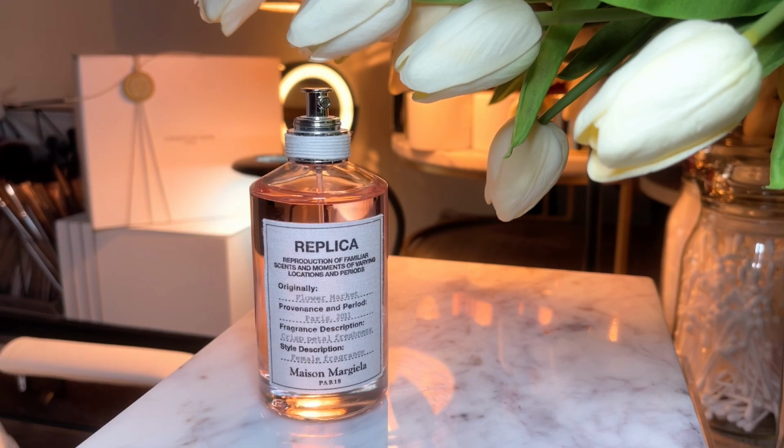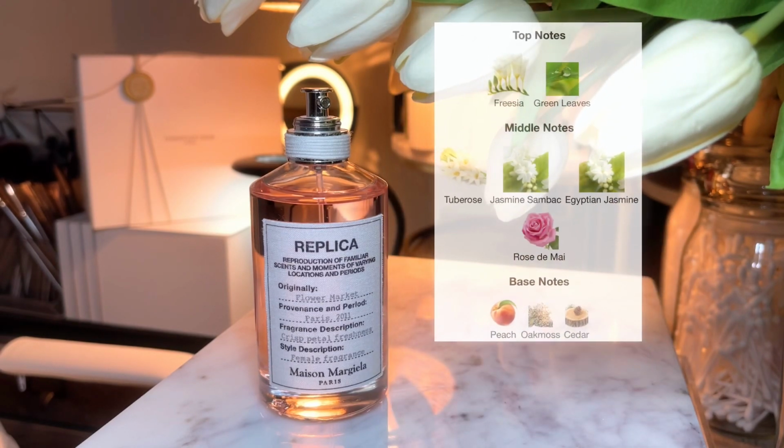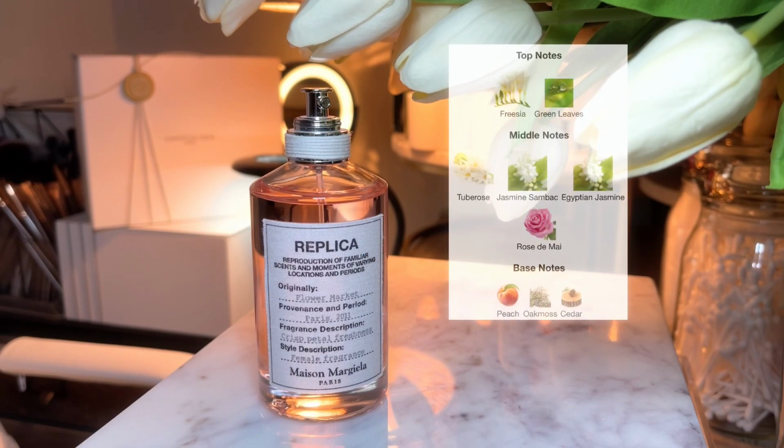It is a fragrance that is stated for women. The top notes are freesia and green leaves. Middle notes are tuberose, jasmine, sandalwood, Egyptian jasmine, and rose de mai. And the base notes are peach, oak moss, and cedar. It's a white floral, tuberose, green, rose fragrance.